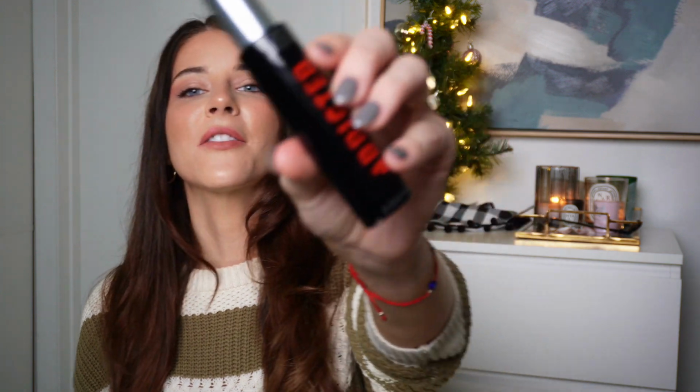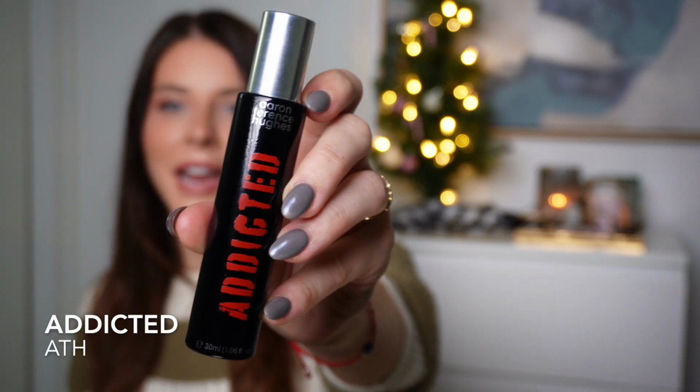So next, I want to talk about a fragrance that's a little different because everyone always talks about Angel Share by Kilian for the holidays. And of course, it's an amazing scent. I love it, but I wanted to talk about something a little different. So I want to show you guys Addicted by Aaron Terrence Hughes. This is part of his personal collection.